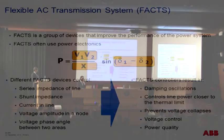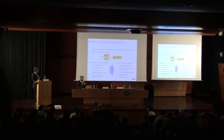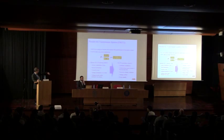You have seen this fundamental equation. With FACTS devices, as we have seen in the presentation before me, we could change the impedance of a line between two areas and then change the power. We could also change the voltage in nodes and by that change the power flow, and we could change the phase angle between the two areas with other devices and then change the power.